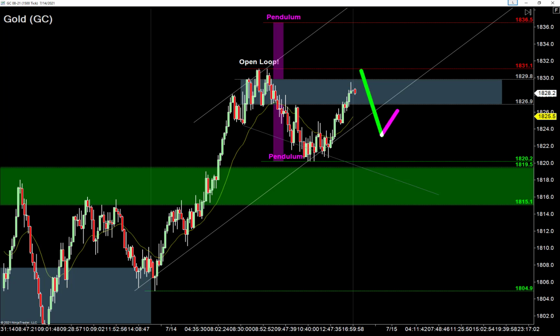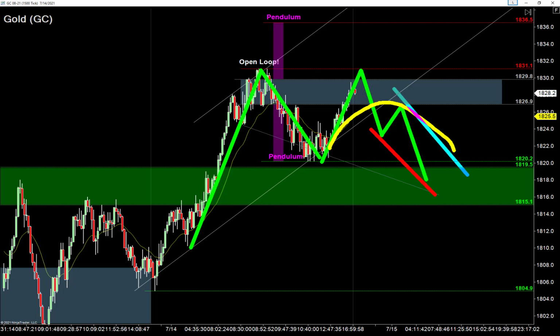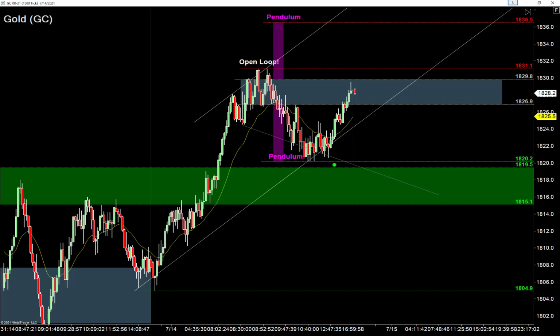We get that 1, 2, 3. So we take out the highs or not. Not necessary. We get back below the moving average. The bears go 1, 2, go, off of that EMA. Now we know. Mark up that low. Mark up that high. It'll probably be more like this.